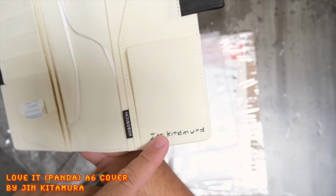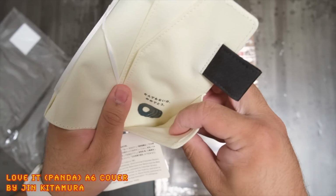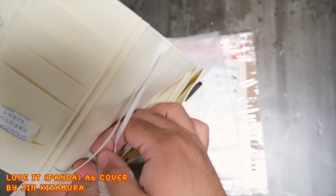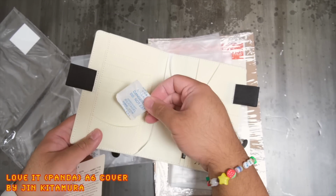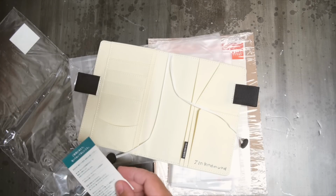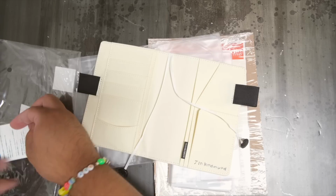I know I still love my greens and whatnot, but there's just something about the front cover that has the pandas on the tires. I thought the tires were kind of random, but it is what it is. I think it's still cute. So yeah, I just checked. It's by Jin Kitamura actually, and this is the Love It panda cover, and it's an A6 and A5, and I really like it.